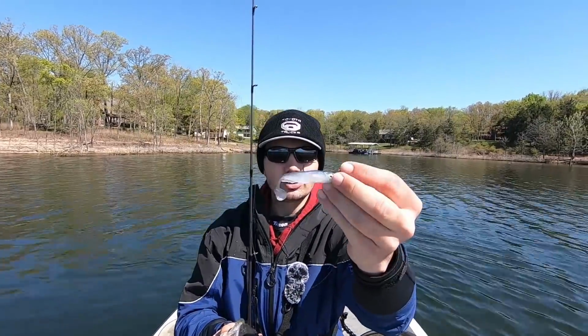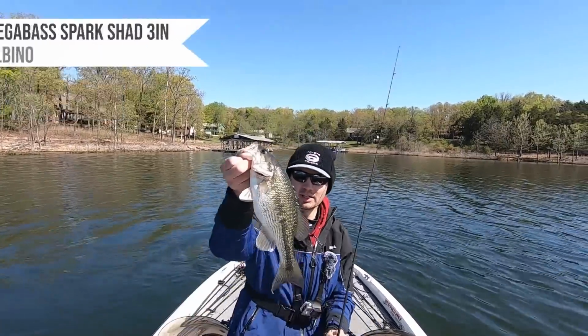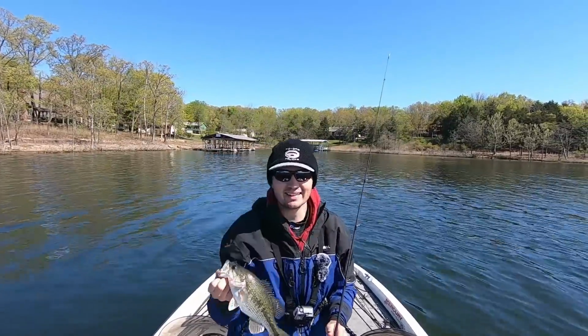I'm just throwing a little 3-inch Megabass Spark Shad on a 1/4 ounce jig head and reeling it down by some rock piles and rocky spots off some secondary main lake points. I'll show you what I'm doing here on my graph as well as my technique, but let's get this guy back in the lake.